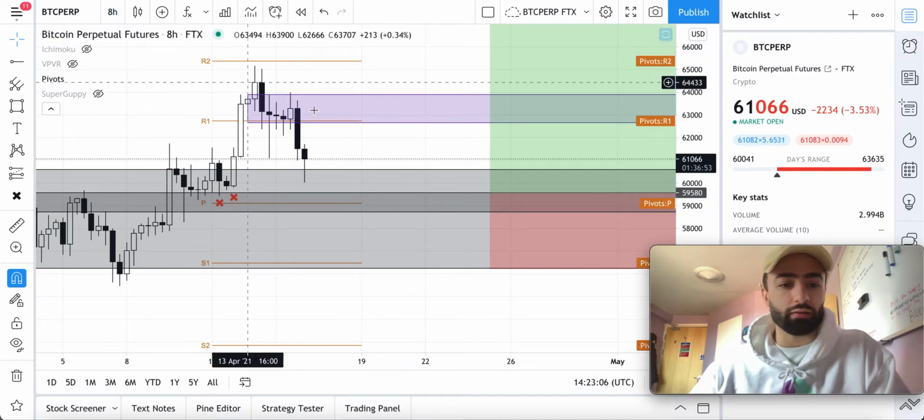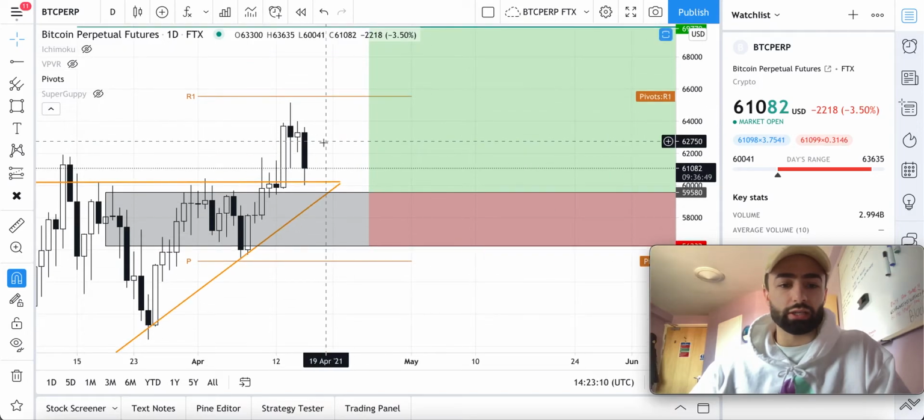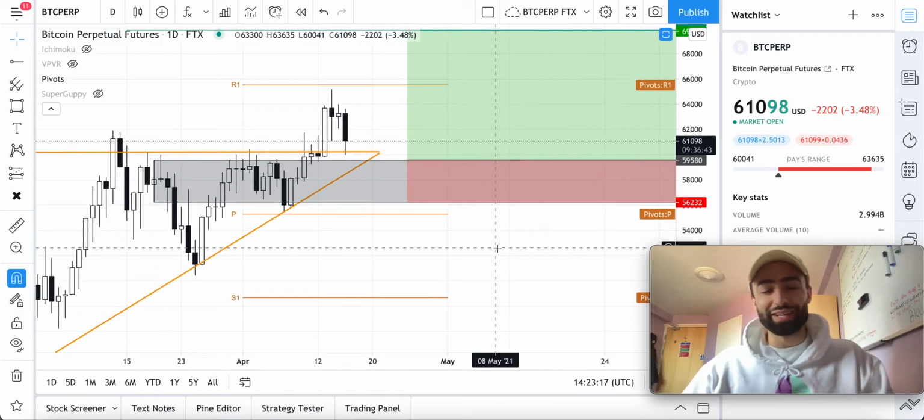I don't really care what happens on this lower time frame. This daily time frame is incredibly bullish. This level is incredibly strong. So that's my analysis on Bitcoin for today.